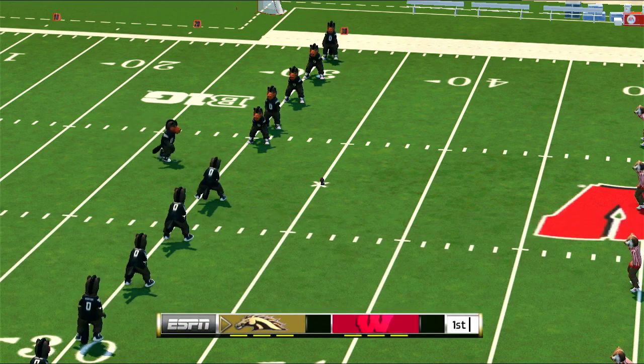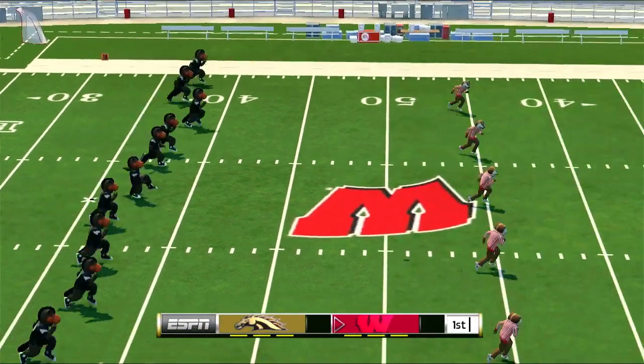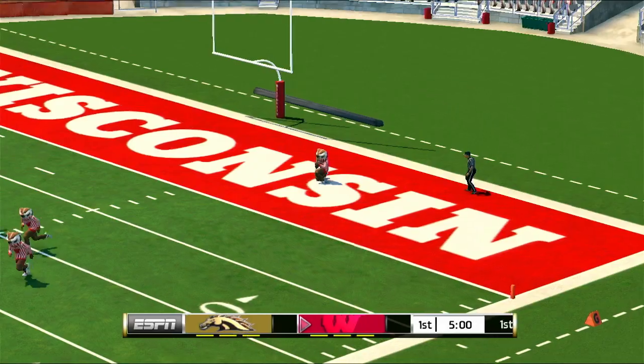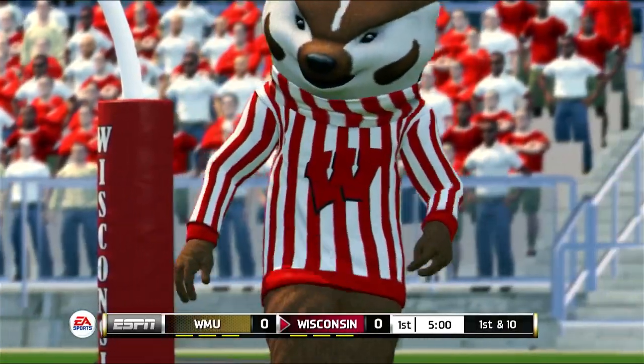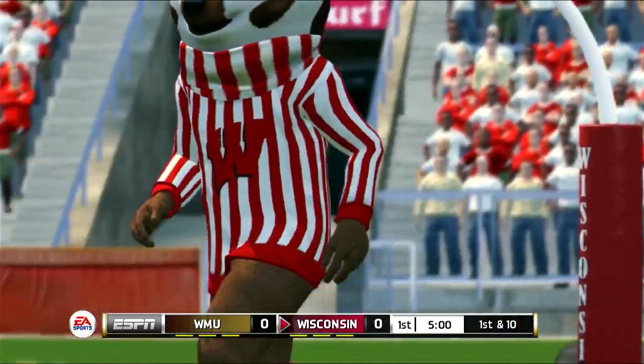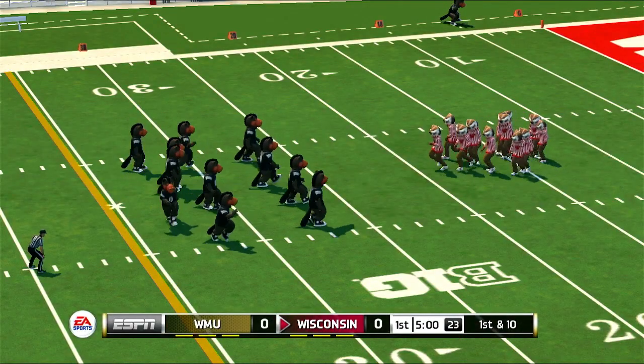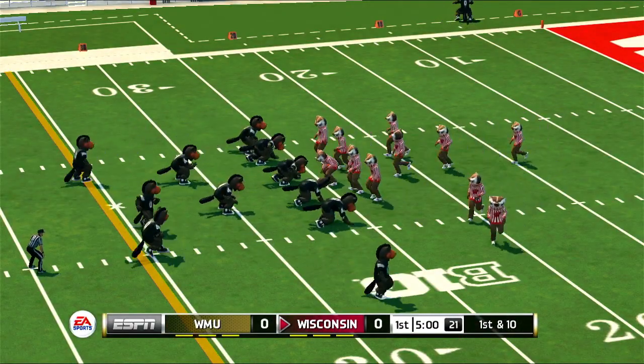Western Michigan is ready to open this one up as they line up for the opening kick. He kicks it off, and he got all of that one. This one's going to be down in the end zone for a touchback. The quarterback brings his troops out onto the field for the first drive of the game.